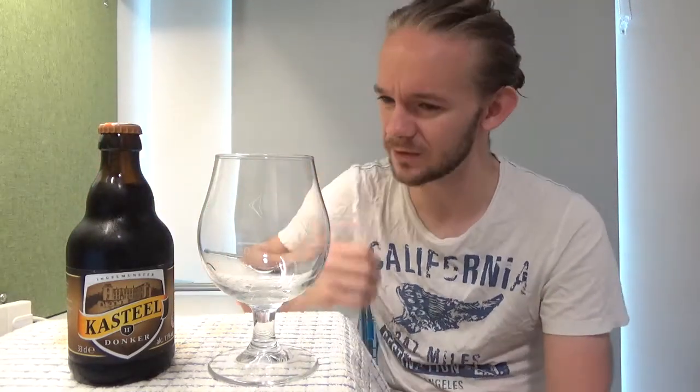I didn't realise that the parent company of the Kasteel ones were doing the Bacchus beers. I've seen those all over the place, and I've not seen the St. Louis Krieks actually, so I will need to have a little look for those at some point in the future. But I didn't realise this was quite as prominent a brewery as it is. But it's really cool, and I'm glad that I'm finally getting around to reviewing one of these beers.